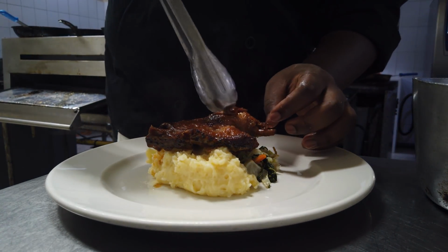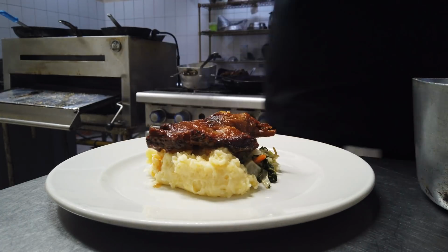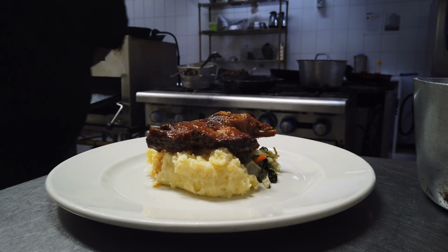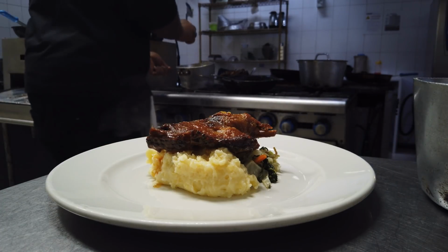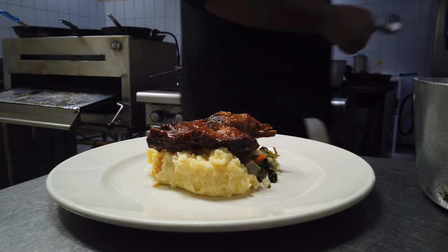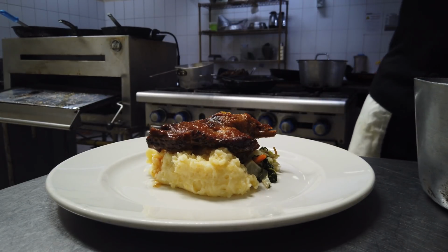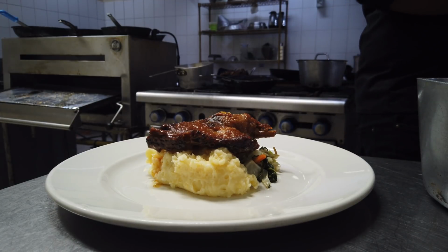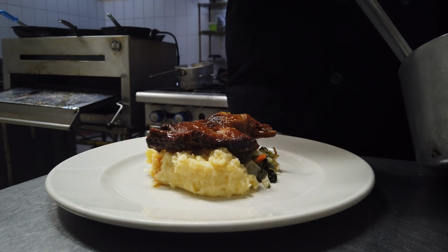Jeez. What a sexy piece of meat. Look at that. That's Jamaicans' favorite part, leg and thigh. Drop it in the comments, guys, what your favorite part of the chicken is. For me, it's the leg and thigh. Chef, which is your part? Leg and thigh as always. So, leg and thigh fans, drop it in the comments.